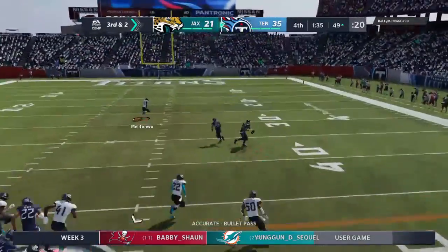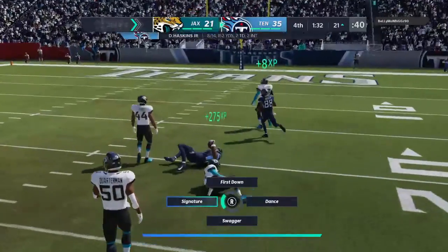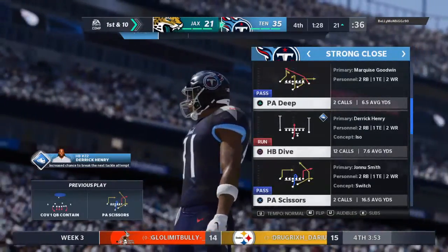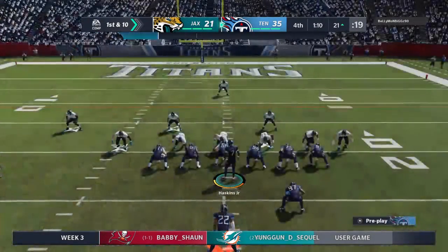Third and 2, now Haskins. The open man is Smith. He'll get this one down near the 20-yard line, just shy of the 20. It was 3rd and short, and they go flying past the marker for a gain of nearly 30 yards. The 21-yard line.